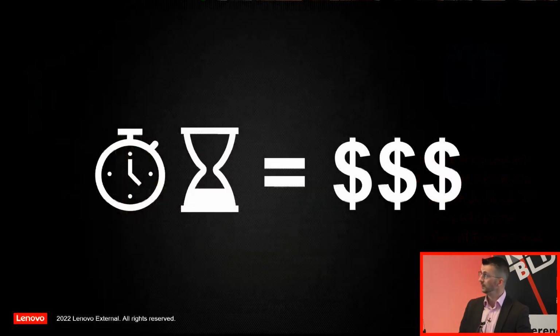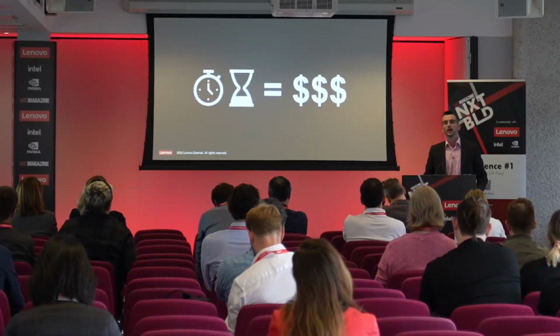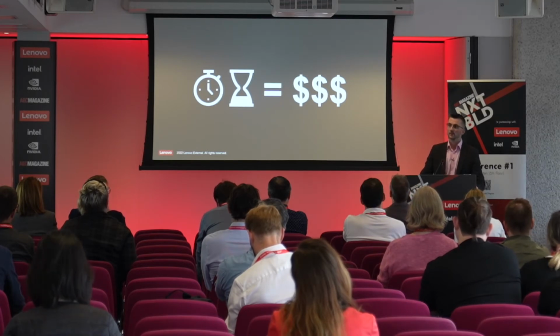So why is this important? I've put up the clock and the hourglass here because obviously time is money. But I guess more importantly, wasted time is even more expensive. I'm speaking to a wonderful room of architects here, but a workstation for us is a computer. It's probably boring for you guys, but for us, it's the fundamental foundation that you build all of your work streams on. You can't build a multi-story building on weak foundations, so you have to make sure that you've got the right pieces and parts in place, optimized to deliver the best for each of your individual work streams. Hands up in the audience who uses Revit.